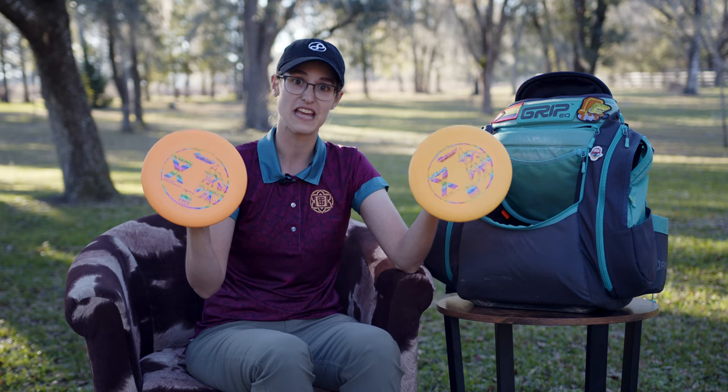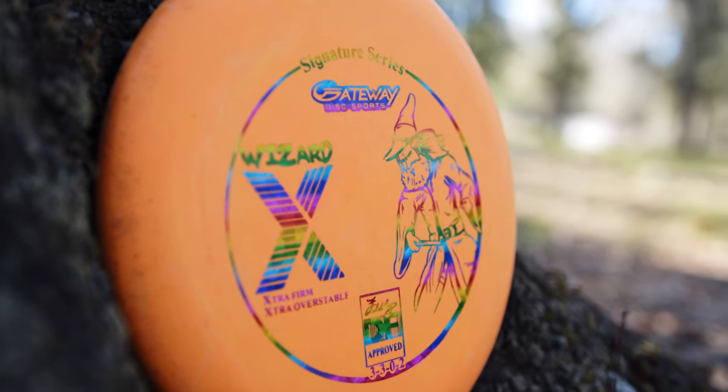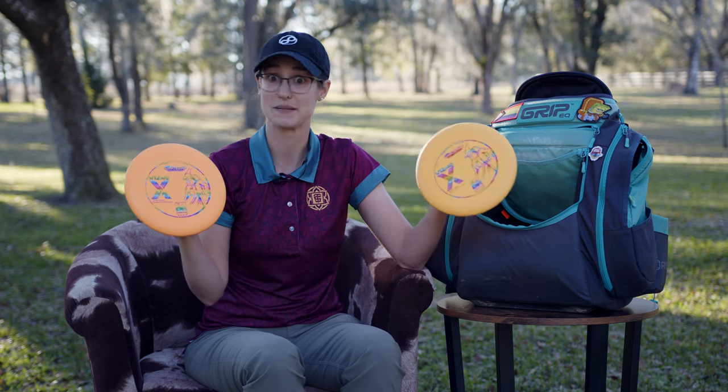I will be putting with the Gateway Wizard. Right here, I've got the Dave Feldberg Firm Putters. These are pretty stiff. It was exactly what I was looking for. As an amateur, I putted with Wizards, and so now being at an open mixed bag, I can't wait to put these in the basket.